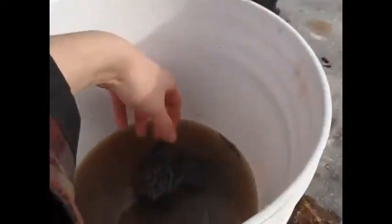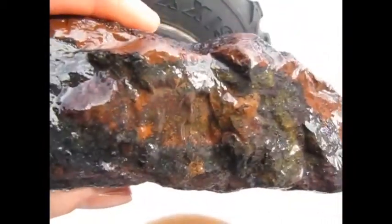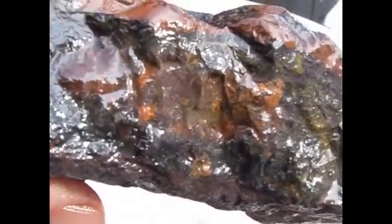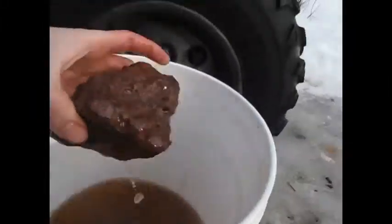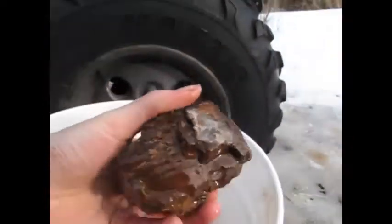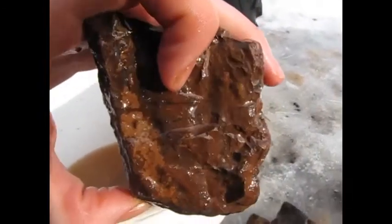Pile's getting pretty big. And there's that one with that little window. Thought I'd see if that will zoom in and focus. It's an old camera, it doesn't like doing anything up close. I'm not sure on this one, but I think it's a slab. Only one way to find out is to cut it, obviously. It's a nice size slab, so I got high hopes. Oh, this one's pretty dirty. Same as the rest of them, some minor banding and stuff.